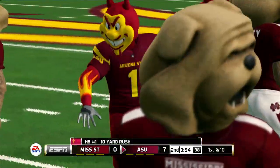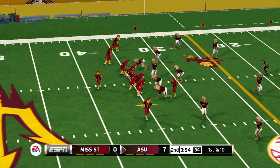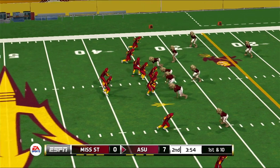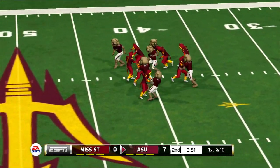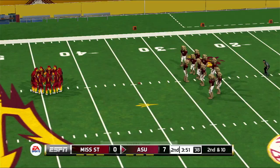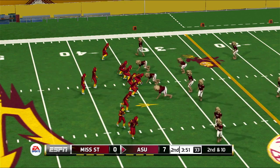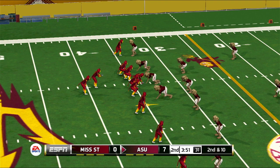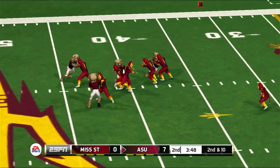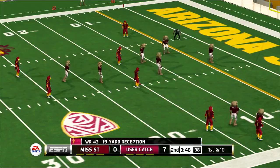Tackle in space. If you can consistently run effectively like this, it'll force the defense to pay more attention to the run, and that creates chances in the play-action passing game. Strike to his receiver, no good. From the 34-yard line, second down. Here's a quick throw, and he's taken down at about the 15-yard line.